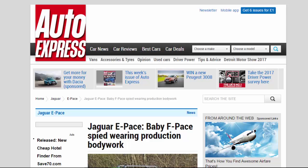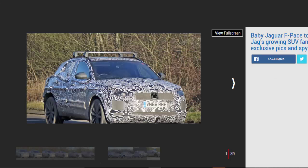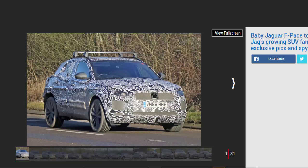Jaguar E-Pace, Baby F-Pace spied wearing production bodywork. Brand new spy shots of the new Jaguar E-Pace crossover reveal the Baby F-Pace's production bodywork and shape for the first time. Jaguar is plotting a new small SUV to sit underneath the F-Pace, and our spy photographers have caught a first glimpse of the new Baby Jaguar SUV wearing its production bodywork for the first time.